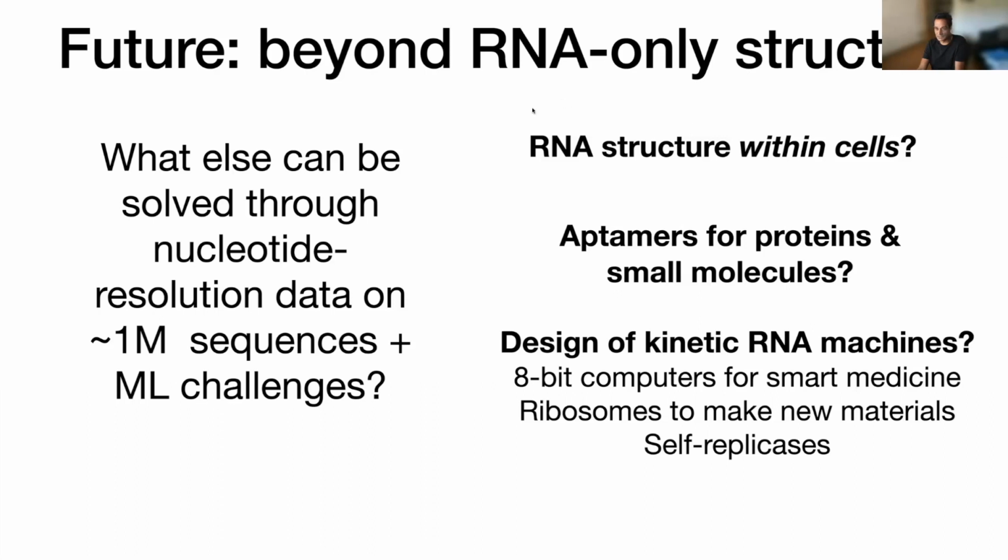So one thing that we haven't done much of in Eterna so far is to look at RNA structure within cells. So RNAs interact with all sorts of other machines, including proteins inside cells, and it's totally unknown how much RNA folding is really perturbed. Can you get novel RNA structures inside cells? And for things like mRNA vaccines and therapeutics, you have to get the RNAs to form their structures inside cells. So that's potentially a future.